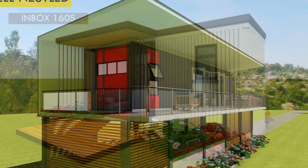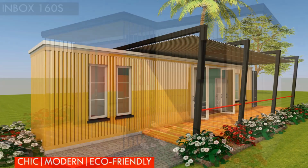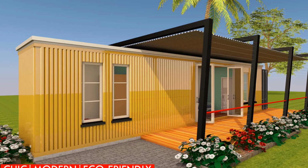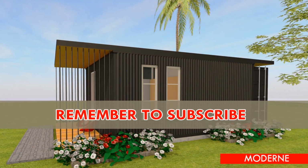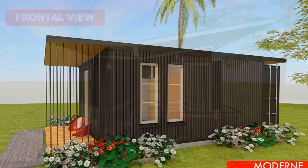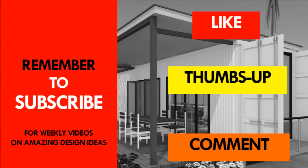So, what do you feel about our collection of shipping container houses for those people who prefer tiny living homes? Do you find them appropriate, and would you try out one of them? Yes, let us know by posting in the comments below.